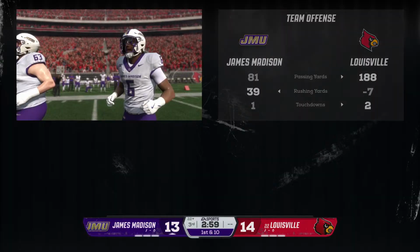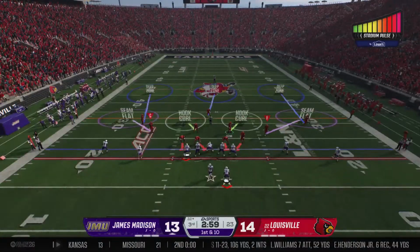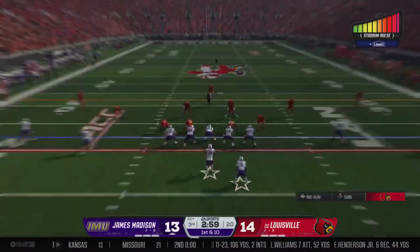Fellas? Oh, and how about that? I know Kevin and those guys will be keeping an eye on it for us. They'll snap this one to start the drive from their own 22.